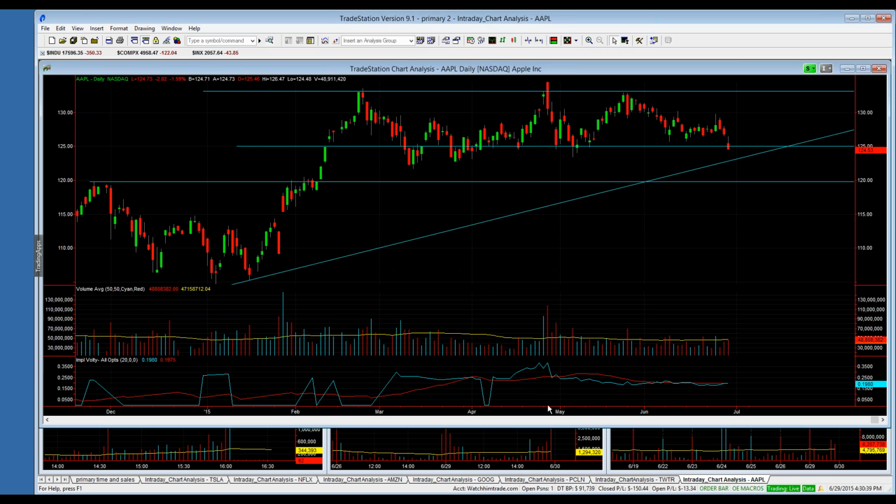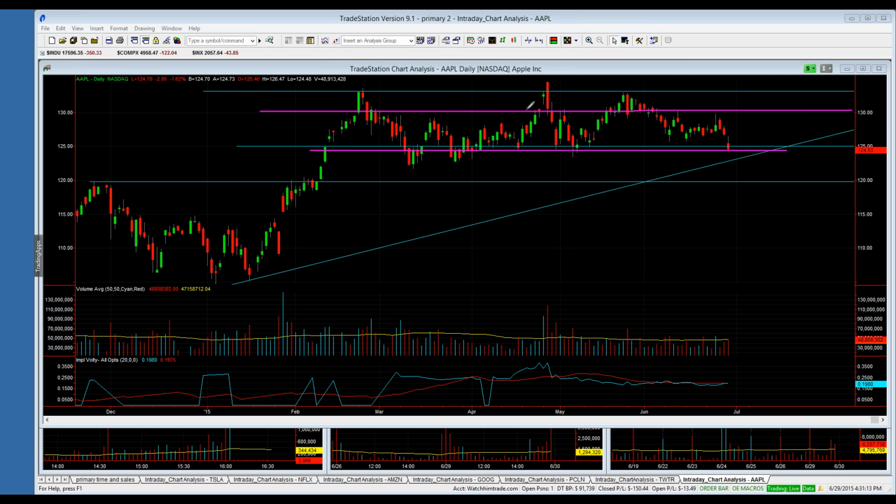Looking at Apple, so Apple's another one, a lot of channel characteristics over the last few months. It's been in this channel since late February, 132 on the high, could even just say 130 on the high, and about 125 on the low. You've had brief moves above 130, brief moves below 125. Here you are again today with one of those moves below 125.